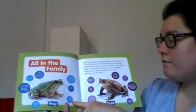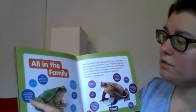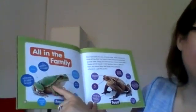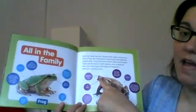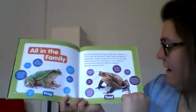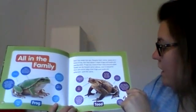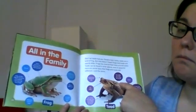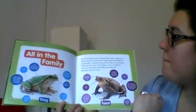Teeth in their upper jaw, 4 toes on front legs, 5 toes on hind legs, long, strong legs for jumping and leaping, no tail, moist, smooth skin. So, toads have poisonous glands behind each eye. They don't have any teeth. 4 toes on the front legs, just like a frog. 5 toes on the hind legs, just like a frog. Short legs, just right for walking or short hops. No tail, and dry, bumpy skin. So frogs have moist, smooth skin, and toads have dry, bumpy skin.